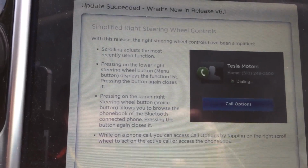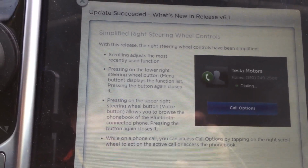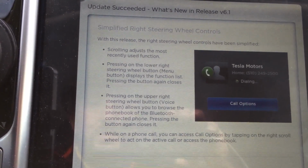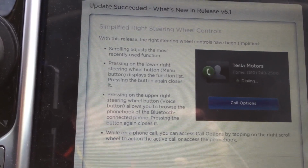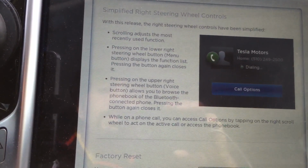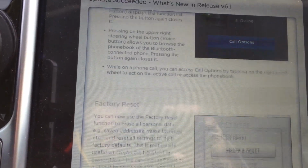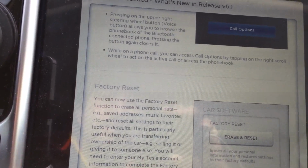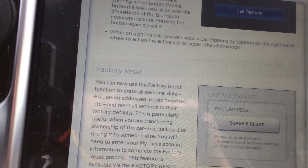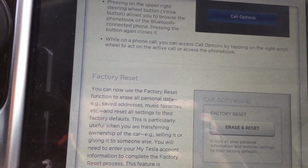Simplified right steering wheel controls. With this release, right steering wheel controls have been simplified. Scrolling adjusts the most recently used function. Pressing the lower right steering wheel button, the menu button, displays the function list. Pressing the button again closes it. Pressing the upper right steering wheel button, the voice button, allows you to browse the phone book. While on a phone call, you can access call options by tapping the right scroll wheel.